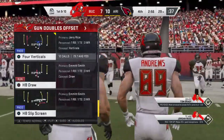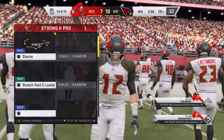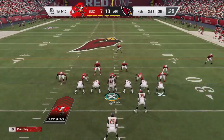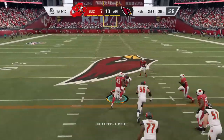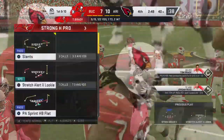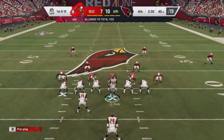And Tampa Bay trots out there now. Their defense has done the job. Now it's the offense's turn as they've got it 1st and 10. That'll be caught by Rice. And down he goes, but he takes it up to the 40. It's a gain of 11, and the Bucs have a first down.